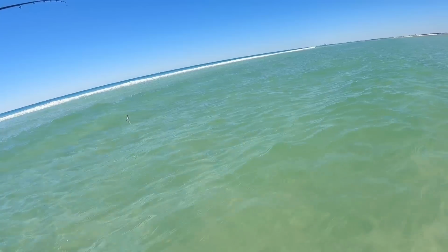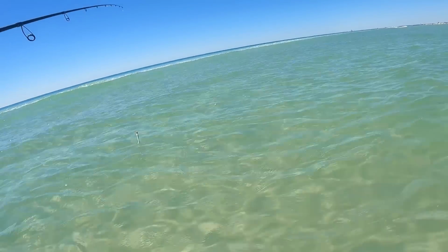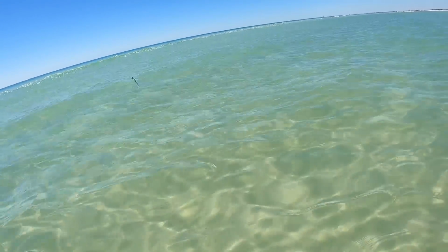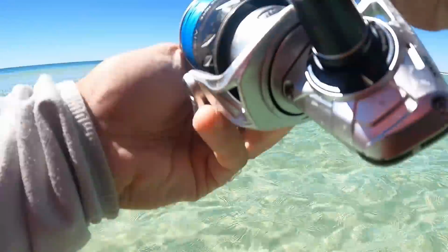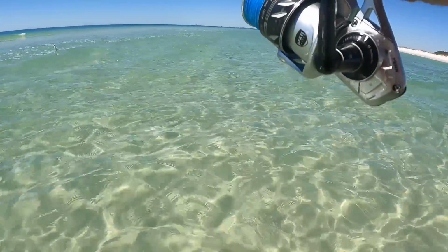Good gracious. And they're going the other direction fast. So I'll do everything I can to hurry up and get to this sandbar. I just want one cast on them, just to see, man. I'm 15 feet from being in range. I am almost here. Can't believe this. Come on. Come on, I'm gonna make a good cast.